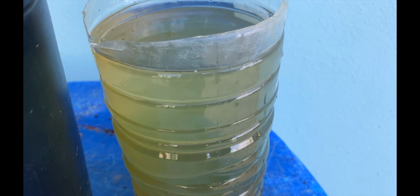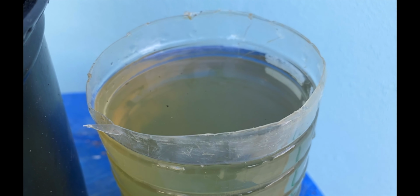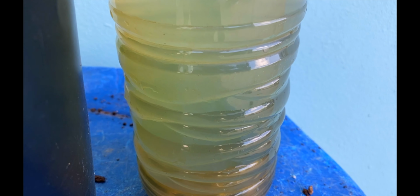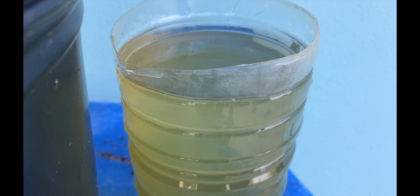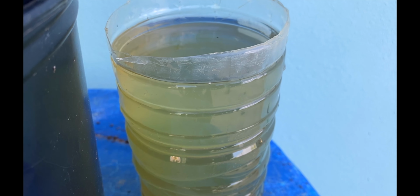Before I wet the soil, I wanted to show you guys what I wet most of my seedlings with. So you're seeing this here, and I know what you're thinking. Oh gosh, Sheldon, look how dirty that water is. You're going to give the plant dirty water? No, it's not dirty water. This is actually compost tea, right?